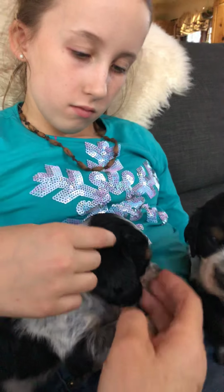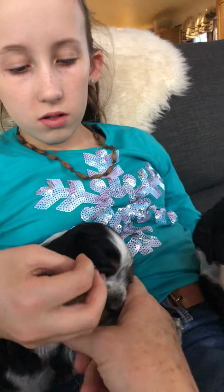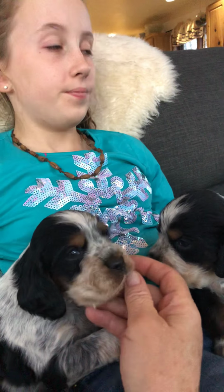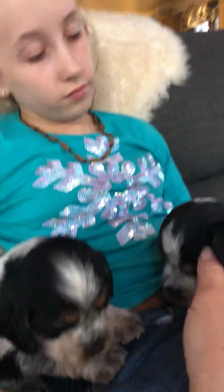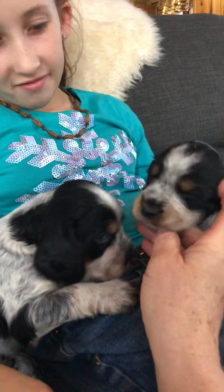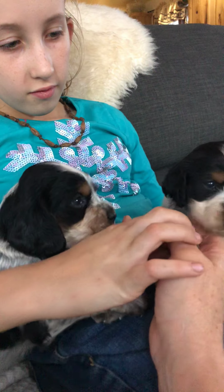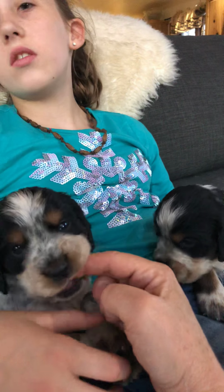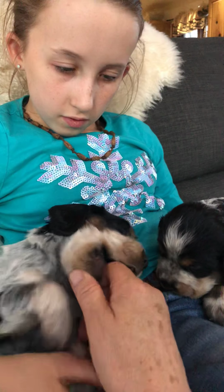What do you guys think, huh? Your ears are getting bigger. I love their big ears. When their ears are big, these will cover half the face. Oh, yeah. He's going to chew on my finger. You're going to chew on my finger? Oh, you're just barely getting teeth.